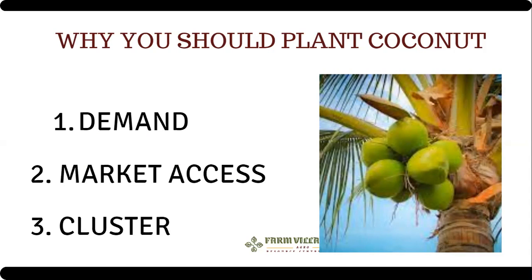This is the quantity of manure you put. This is the distance for planting your coconut. This is how you take care of it, give it water. This is how you do pest control. Then we add you to our WhatsApp group.